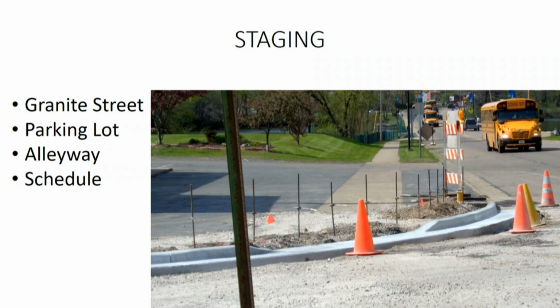Staging. So when Granite Street occurs, we're going to come in and we're going to shut it down to through traffic. So Harrison, Main, and all the side roads will be shut down to through traffic. Local traffic will be allowed, but through traffic will not. Now that'll be from the start of it all the way until we're finished. The road is 100% complete, then we'll open it up. The parking lot will be much the same, except we're going to try and limit that disturbance because there's overnight parking there. We don't want to open it up, let people come in, then have to close it on an intermittent basis. We think that's just going to cause confusion.